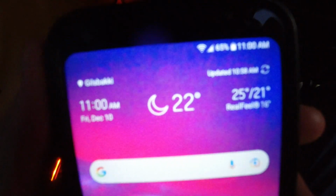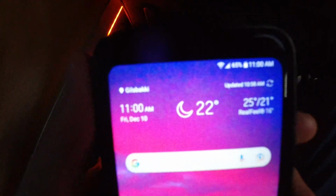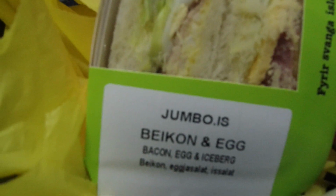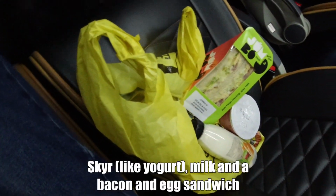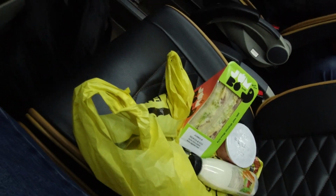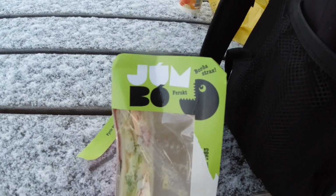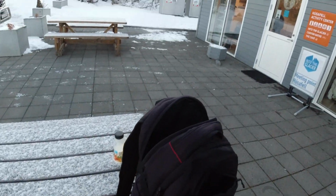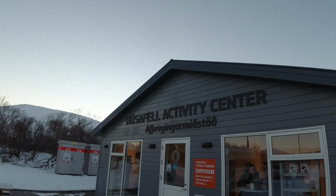So it's actually 22 degrees Fahrenheit, that is negative 5 Celsius, 11 o'clock and just barely getting light, and here's my breakfast. Skyr, milk, and a bacon and egg sandwich. A good sandwich there.